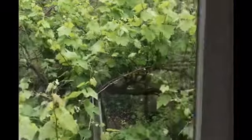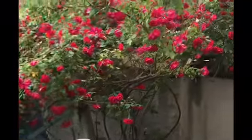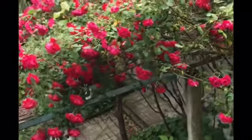That's about it. There's another little overhead view of the garden and my pretty rose. Yeah, and more rugs than you could ever imagine needing, but I'm glad to have them. I'm sure I'll think of purposes for them along the way.